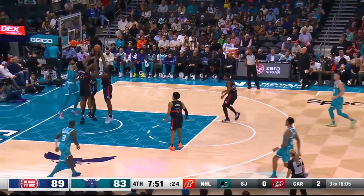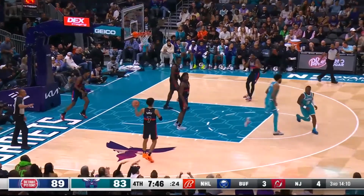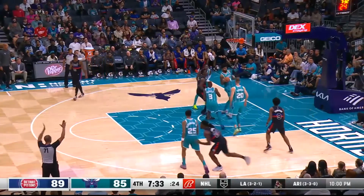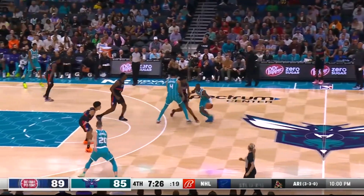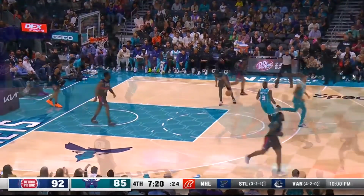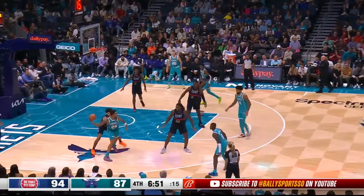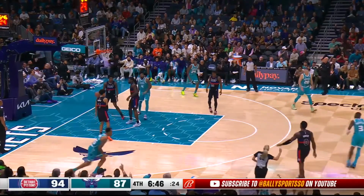Gordon from the elbow. Terry comes away with it. Terry Rozier. Stewart. Finally one falls for the big man. He's added to his game. He's 2 of 3 in Miami. Finally the score, Terry. Ivey off the wrong foot. Wow, he's got it. Size advantage for PJ. Gives it up to Terry. On the line. Long two. Long two for Terry. Six straight.